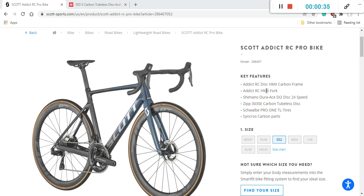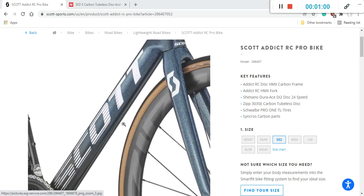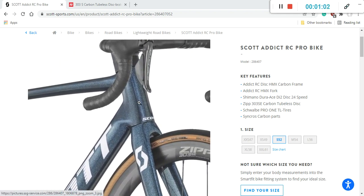So, as I was saying, the 2022 Scott Addict RC Pro bike. First, let's answer the question, who is this bike for? This is a pure climbing lightweight machine from Scott. The Scott Addict platform is all about lightweight and stiff machines. But also keep in mind that the newest iteration has an aerodynamically optimized frame and fork, which is kind of standard today in the bike industry.